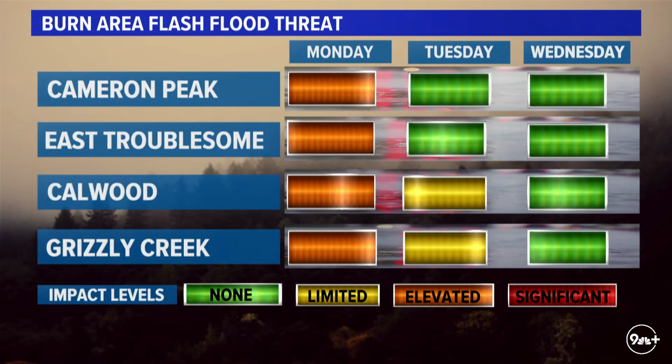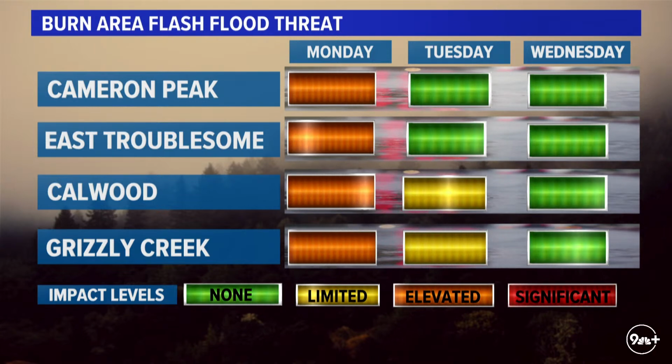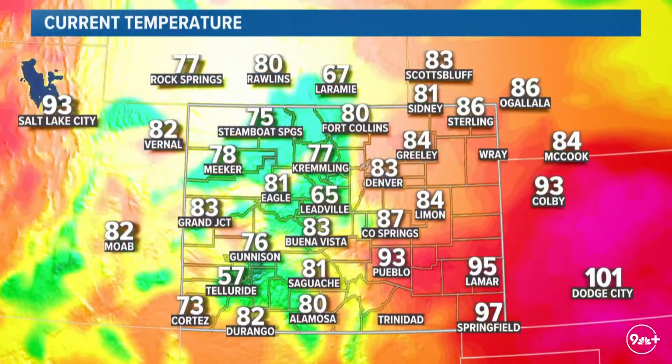Once we get past today, the rest of the week, if you're planning on making some adjustments to your schedule, if you want to reschedule, basically every day the rest of the week looks okay. So once we get past today, we're okay for Tuesday, for Wednesday, for Thursday, for Friday. And you can see it here on the burn area flash flood threat, where today there's a very high risk, elevated risk for much, I would say, in fact, all the burn scars. And then Tuesday on, the rest of the week, it should be all right.